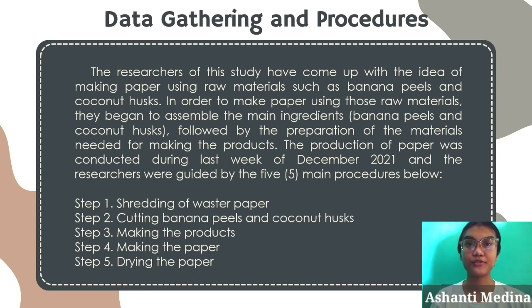Step 1. Shredding of waste paper. Step 2. Cutting banana peels and coconut husk. Step 3. Making the products. Step 4. Making the paper, and step number 5. Drying the paper.